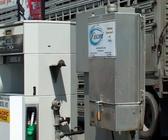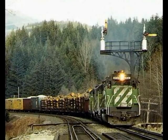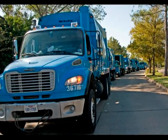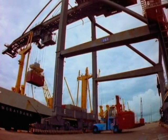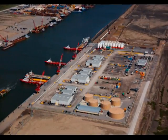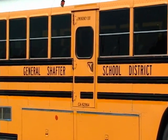Today, across the globe, diesel engines for mining equipment, railroads, construction, agriculture, garbage trucks, seaport cranes, oil drilling rigs, marine fueling depots, and school buses use Viscon.